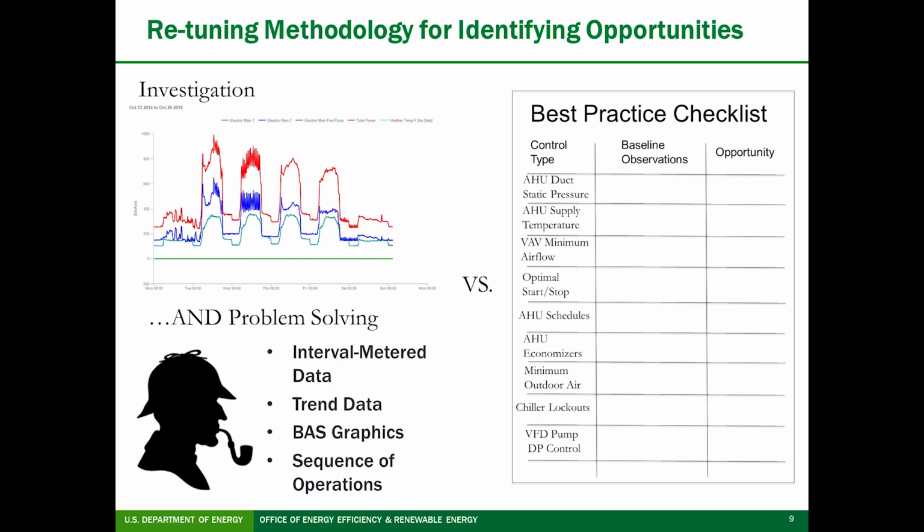A checklist approach helps to systematically identify which common approaches constitute relevant opportunities at the site. And then investigation and problem solving helps to uncover problems that may not be obvious while looking at the control sequences on the BAS. So for example, the plot on this slide shows an electric load that's intermittently turning on and off rapidly, perhaps indicating a chiller staging issue. In other cases, odd trend data behavior or unexpected load profiles can serve as symptoms of inefficient operations that need to be diagnosed through further investigation of the control and scheduling of building energy systems.